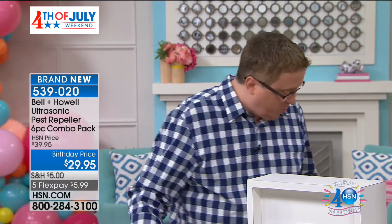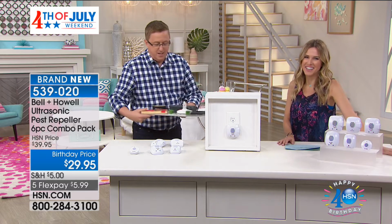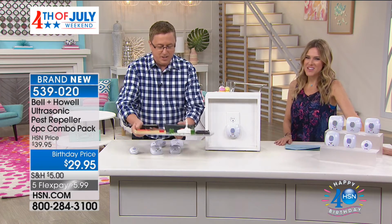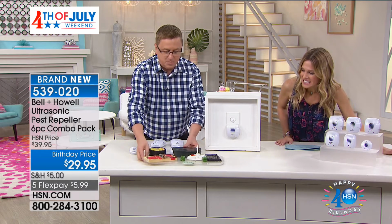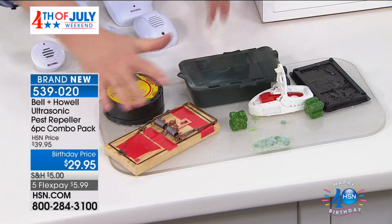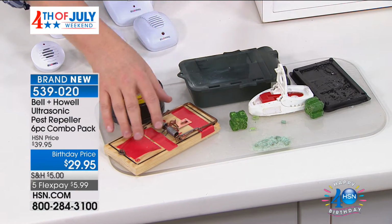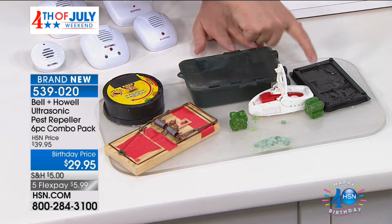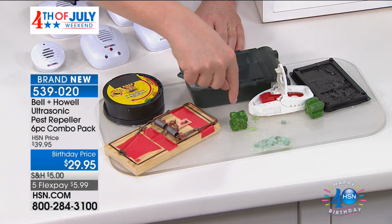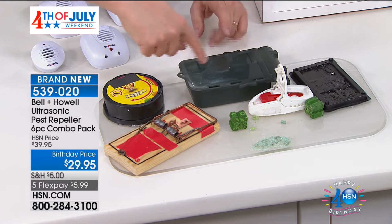I love it. I want to show you, here's where we started, right? I always am very careful with this because nobody likes this, but this is where it started so many years ago with Bell & Howell, a company you know and trust. Here's what the old-fashioned, this is the rat trap, this is the mouse trap, the sticky trap. This is real rat poison right here. I do not like to mess with this. This is mouse poison.